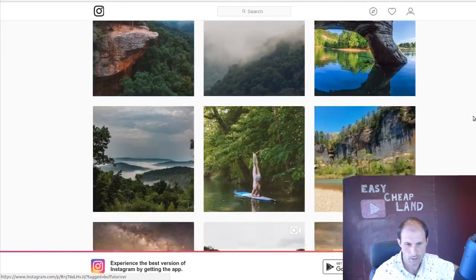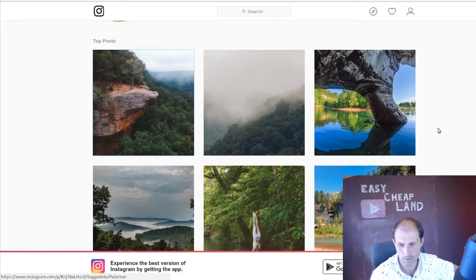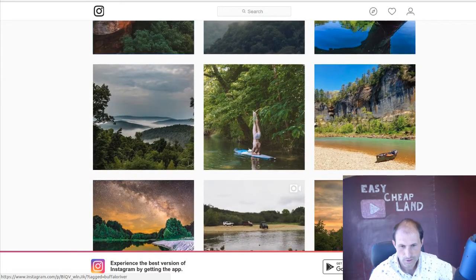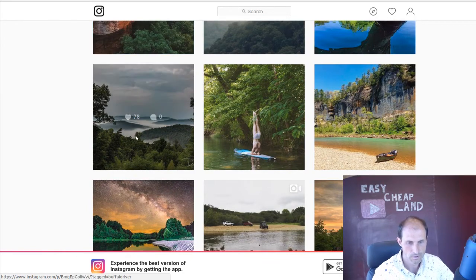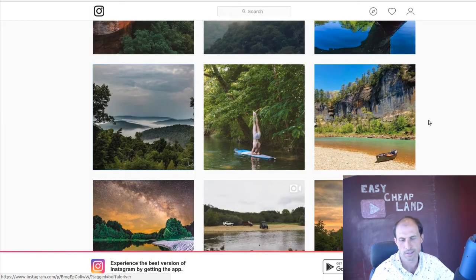Great for camping, hiking. I'd say taking a dog for a walk, but maybe I'd keep the dog back from that one a little bit. She is balancing on that board. Look at these hills. This is the kind of area that this property is in. It's just rolling hills. It's green. It's lush. And there's just all kinds of wildlife going on. The land is $399.